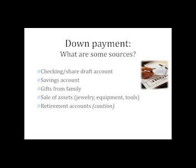And then retirement accounts. We caution you on that for a couple of reasons. For one, if you pull out too early, you could get a penalty. A lot of retirement accounts will have circumstances where you can pull out if you're purchasing a home, and then you have to pay yourself back, which is not totally bad, but you are taken out of your retirement and potentially knocking that down at some point. So definitely want to use that as a last resort if you can.